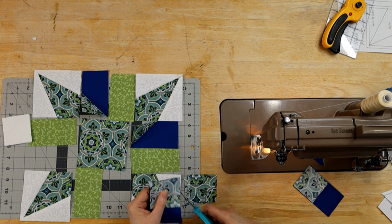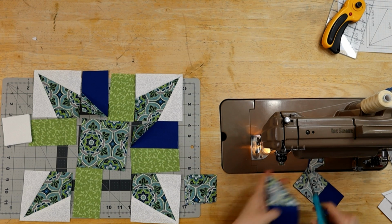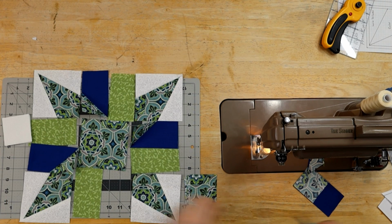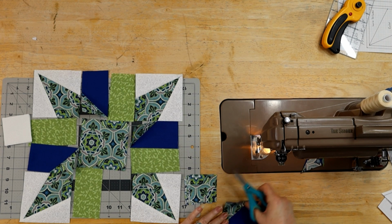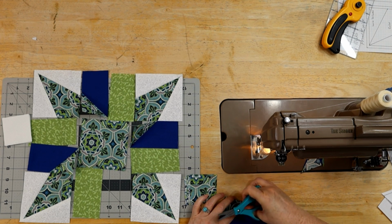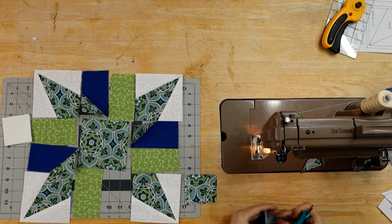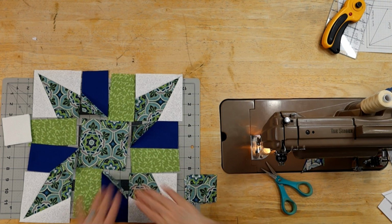Yeah, chevrons are easy. And that's what's going to give you your 12 points, because you're going to have 8 chevron points by the time we get done putting the white in, and you're going to have 4 beam blocks or kite blocks. I'm not sure which it's called, I have to look that one up, but it's just one of those. I love using that shape. You'll find I do a lot of those. So there we go. There's half a sawtooth star.